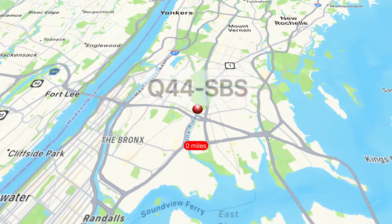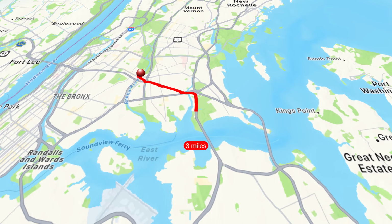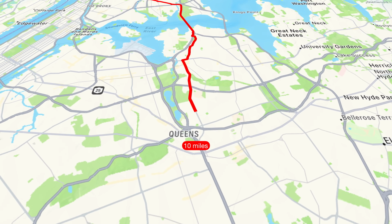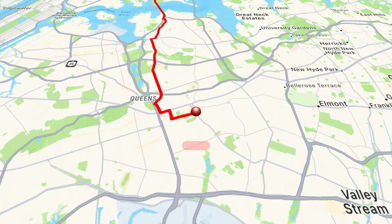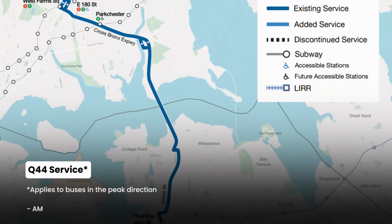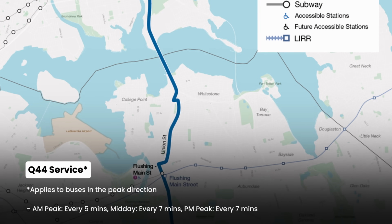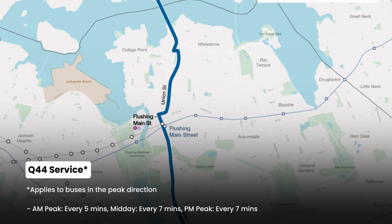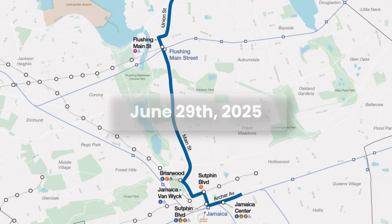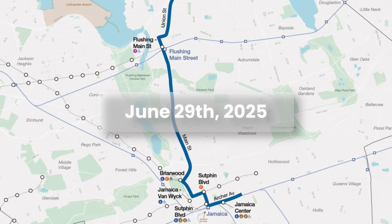The Q44 Select Bus service runs between the Bronx Zoo and Jamaica via Main Street. It will see no changes to its routing. Buses will arrive every 5 minutes during the AM peak and every 7 minutes during midday and PM peak hours. These frequency changes will take effect on June 29th.